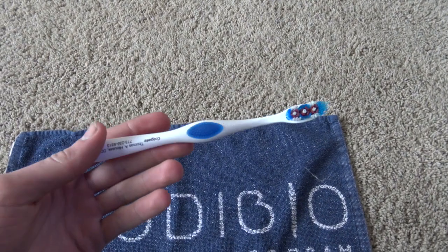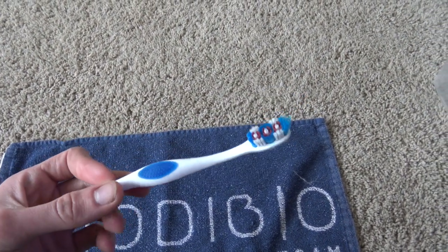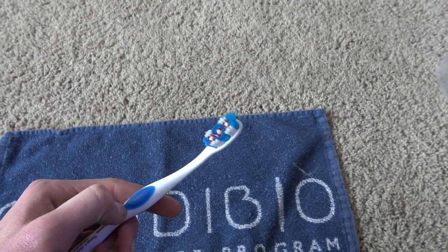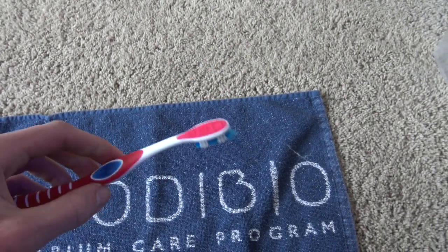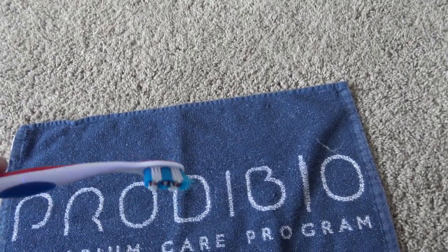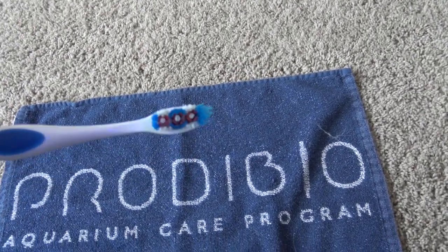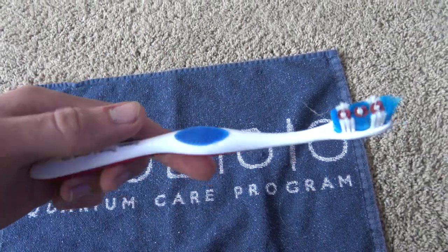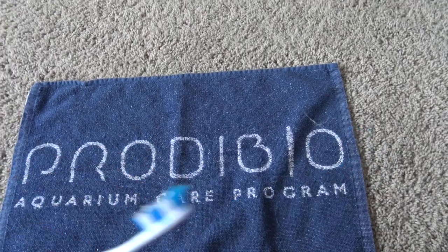Just great to have. It takes off a lot of stuff. You could even use it to clean equipment in the sink. Just brush it off. It works excellent. Fits in small spaces and cleans stuff off really well. So something as simple as a toothbrush goes a long way.